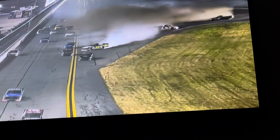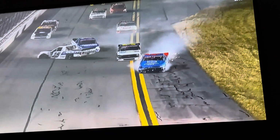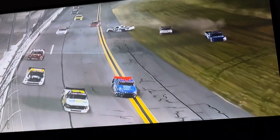Looks like that Taylor Gray, maybe Corey Heim avoiding Ty Dillon. And you see all the dirt that Grant Enfinger kicked up in the infield? Hopefully he can get that truck repaired. Raja, the 71, also getting some damage.